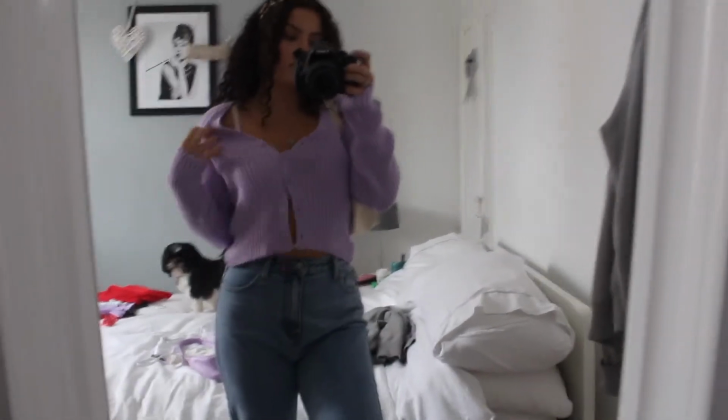Then, from I Saw It First, I picked up some jeans. I picked up split hem jeans. These are just blue split hem jeans. Now I've got a story time about these. I bought some from Pretty Little Thing way too long. Pretty Little Thing, you need to set out your sizing on your jeans, because if I'm buying them in the average section, the average woman is like 5'4", 5'5". So make it to fit that, please.